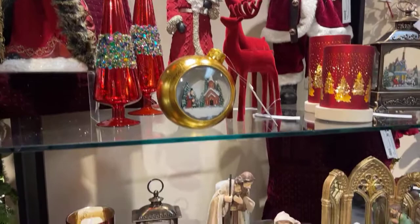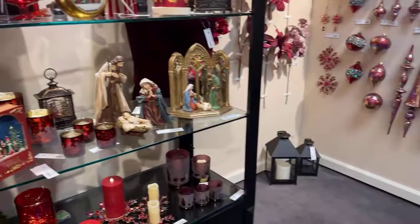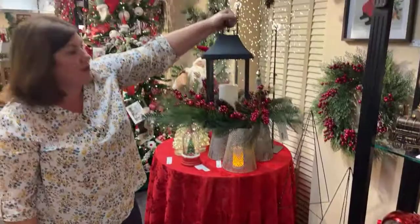This is the example of the lantern, the candle, and the wreath in one piece. It is actually one piece. When you buy it, it's ready to go. That makes it really easy and simple.